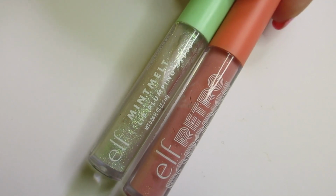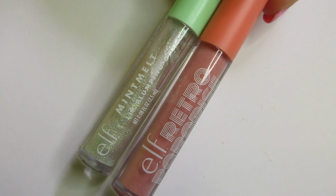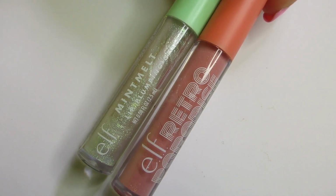So these e.l.f. lip glosses are gonna go. I'm going to actually declutter these from my collection, because if I weren't willing to use them that often in the project pan, I don't want to put them back in my drawer and expect myself to use them up, because I'm probably not going to.